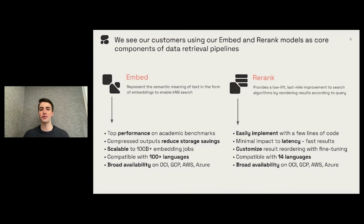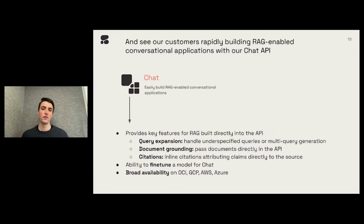But how does that tie into RAG? We have a chat API, and this is the primary way that our customers are building RAG-enabled conversational applications. Our chat API gives our developers access to our generative models and has a number of features that support the development of RAG-enabled conversational applications. And there's three that I want to call out.